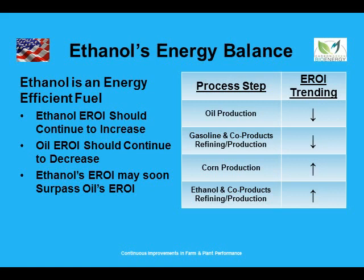In the future, ethanol production will become even more efficient, and its energy balance will continue to improve. However, it's predicted that oil's energy balance will continue to decrease, since it will take more and more energy each year to explore, drill, transport, and refine oil. If these trends continue, ethanol will become more energy efficient than gasoline produced from crude oil.